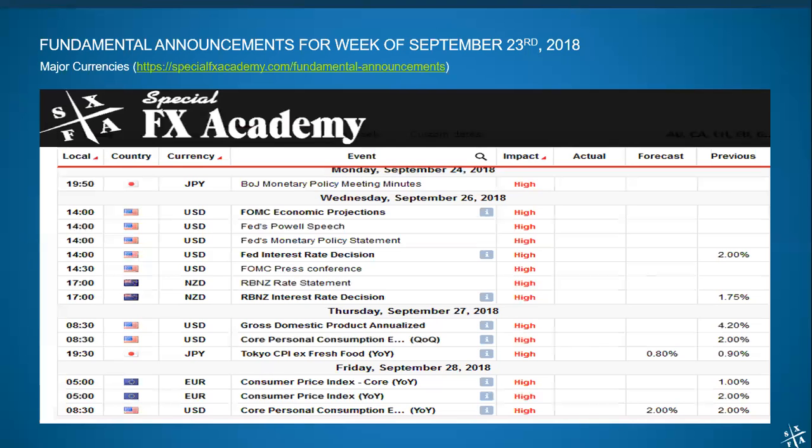Thursday, we have GDP out of the US and the CPC quarter over quarter, and we have the Tokyo CPI excluding fresh food year over year. None of those are something that I will be live trading. And on Friday, we have CPI out of the European Union, and we have the CPC again out of the US, this time year over year. Again, I don't expect to trade those, though that may change. I'll have to take a look at what the general feeling of the market is before then and make an executive decision.